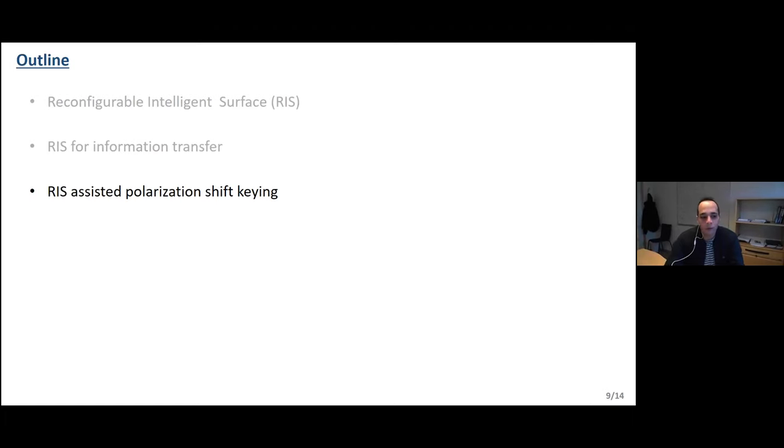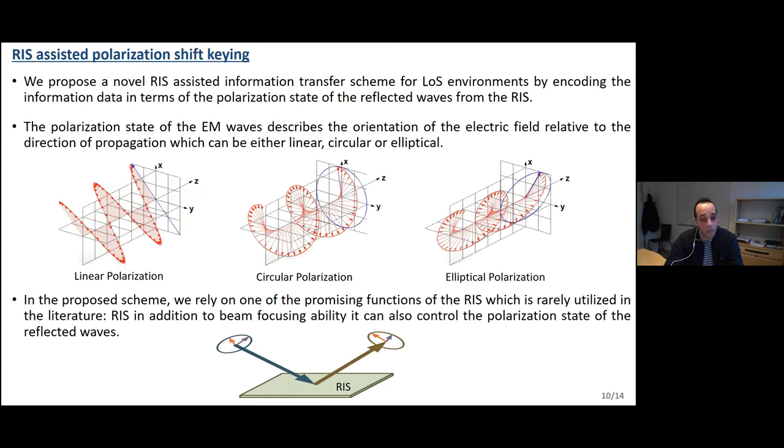Now I speak about our proposed idea for this application, which mainly depends on polarization shifting. We propose a novel RIS-assisted information transfer scheme, especially for a line of sight environment, by encoding the information data in the polarization state of the reflected wave from the RIS. The polarization state of the electromagnetic wave simply describes the orientation of the electric field relative to the direction of propagation. And there are three main polarization states for any electromagnetic wave: linear polarization, circular polarization, and elliptical polarization.